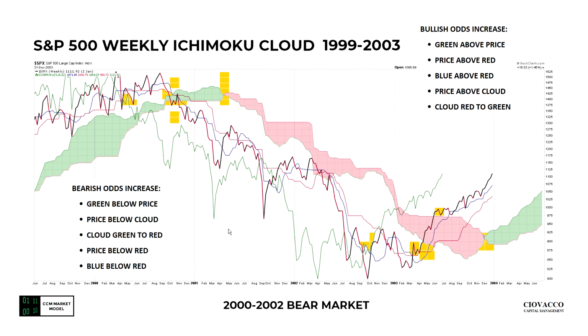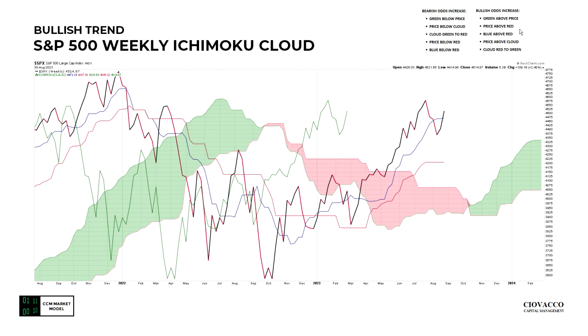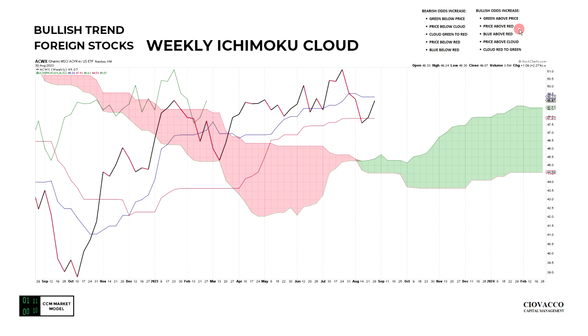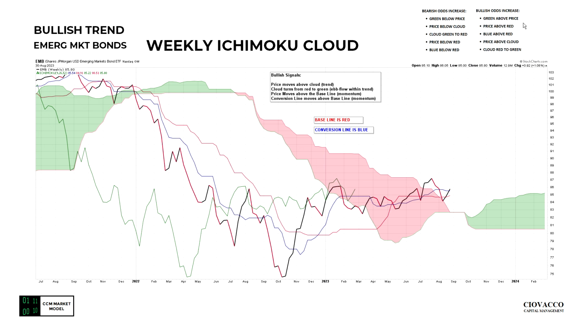When we covered this in 2022, for the most part, all stock-related charts were over here. Thus, in 2022, we wanted to morph from this type of look, March of 2009, into the full-bore bullish look. The S&P 500, exact same weekly cloud chart, dated August 30th, is clearly checking all of the bullish boxes. Primary trend, up. Foreign stocks, checking all of the bullish boxes. Even emerging markets, significant laggards, are now checking almost all of the bullish boxes. Emerging market bonds, which tell us something about inflation expectations, Fed expectations, and expectations relative to the US dollar.